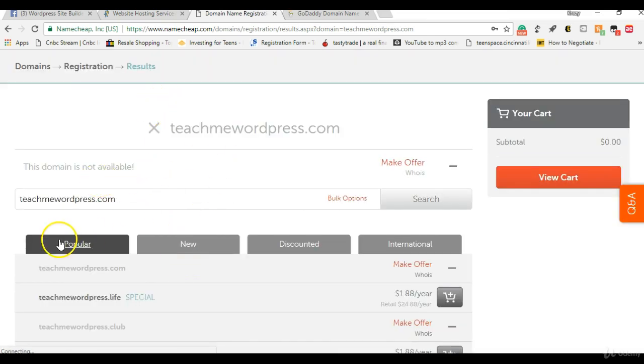Okay, so you can see I just typed in teachmewordpress.com. Now the .com is not available. Now here's the key thing I want you to know: when purchasing your domain name, the biggest thing you want to focus on, if possible, is to try to get either .com or .net. Those are still the most widely used or recognized endings.